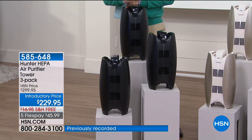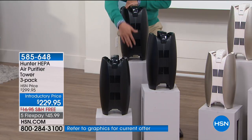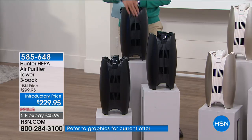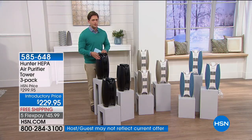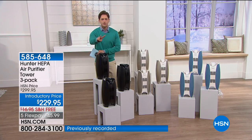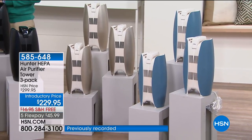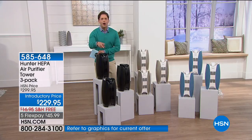This is true HEPA. That's right, it's not HEPA-like, it's not HEPA technology, it's not HEPA-adjacent. It's actual real HEPA technology. It's the first of its kind with two separate air chambers, still in a compact, portable, easy to use model. And you get three of them. So now it's not just where you sleep and where you relax. It's now where the cat litter box is. It's now where you cook. It's now in the bathroom where you've got mold and mildew issues.